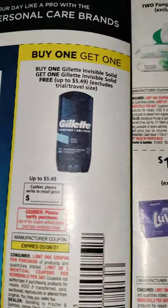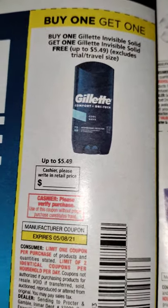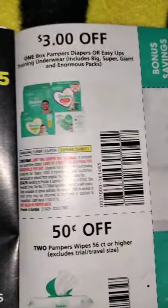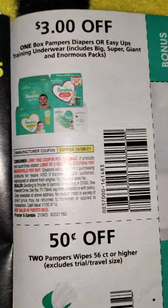Buy 1, get 1, guys. Buy 1 Gillette Invisible Solid, get 1 Gillette Invisible Solid free. And I was supposed to go to CVS yesterday, but I was running around to all the Dollar Generals, because certain places don't have this or that. I was supposed to hit them up to get some more deodorant stuff and the free toothbrushes, because I still had one deal left. I forgot, because I would have got them all at once.